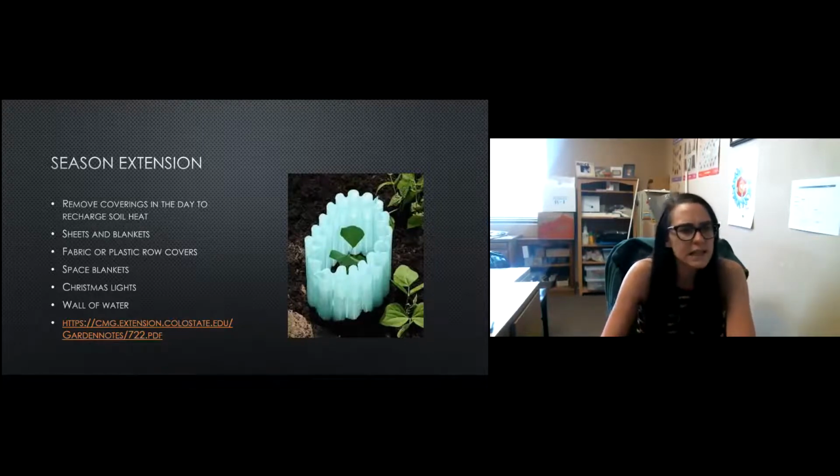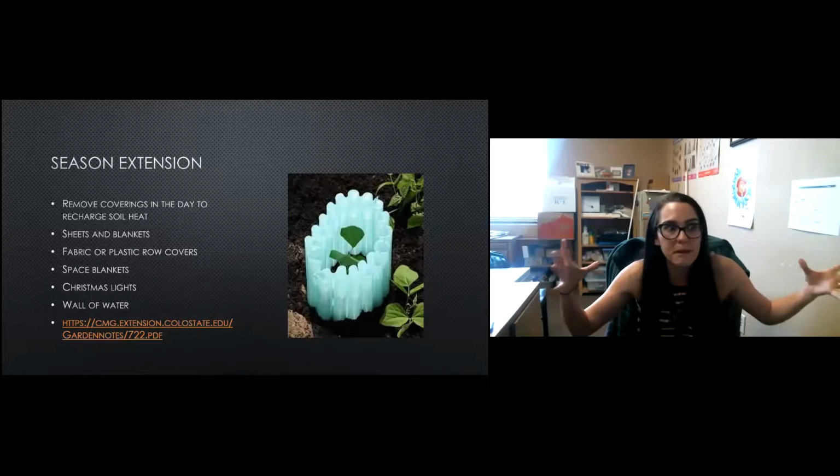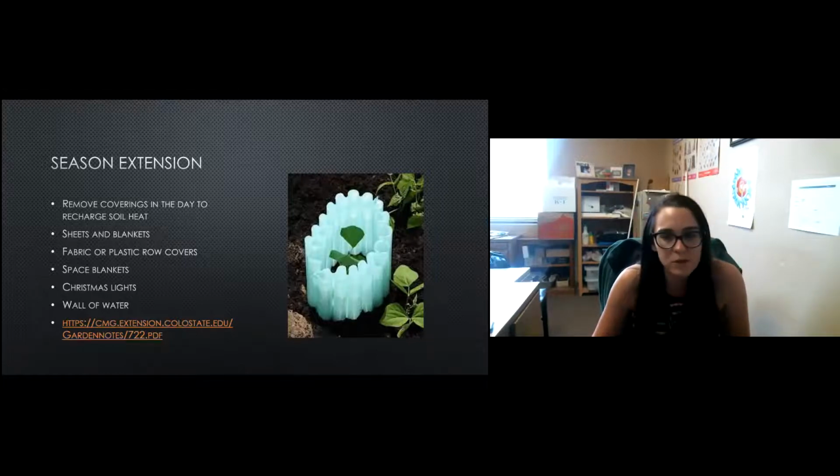And then there's this neat invention called a wall of water, which I have a photo of here. This is more applicable to springtime, like getting an early start, because if you have a really big plant, the walls of water usually aren't large enough to cover the whole thing. But if you have a small plant, this would absolutely be fine in the fall.